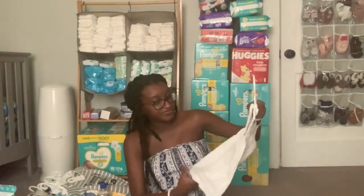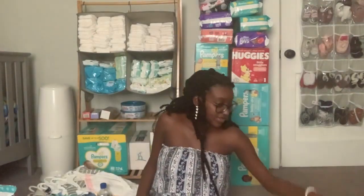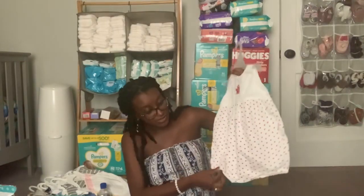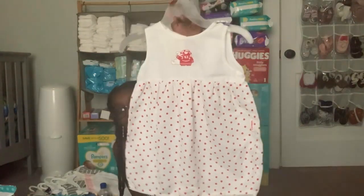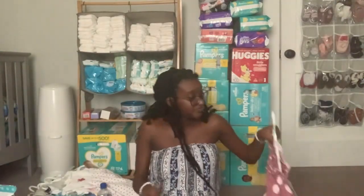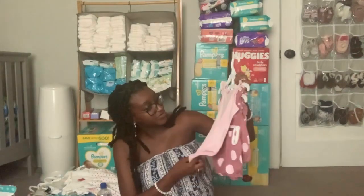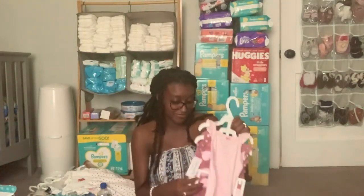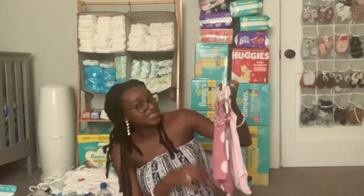Then this is a little dress with two little pockets on the front, cute. We also got this little romper thingy. Got little places for the legs to go. Little 3-piece set as well. So little striped onesie. I guess you call those onesies, y'all. I barely know what I'm talking about. But there's a little top and the bottoms to go with it. It's cute.